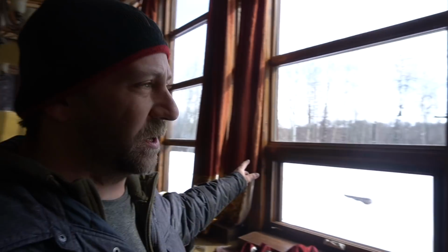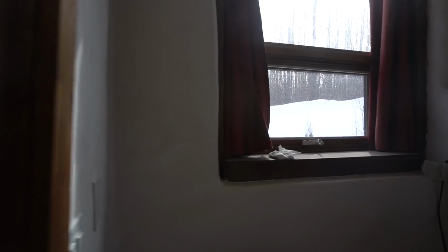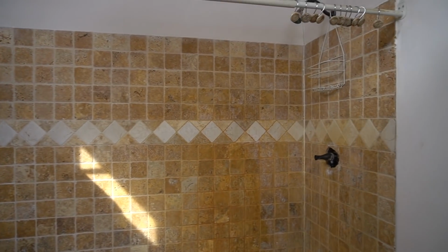But a lot of good windows here, that's awesome. A couple of bathrooms, and we're working on leaks, etc. It's well water, so it's a little bit irony. We're going to have to filter that.